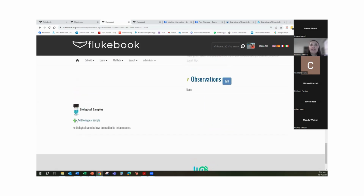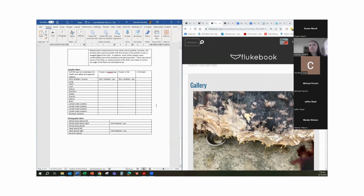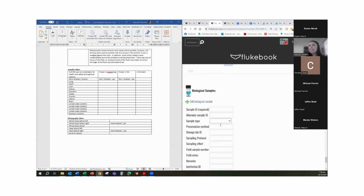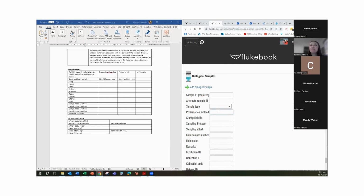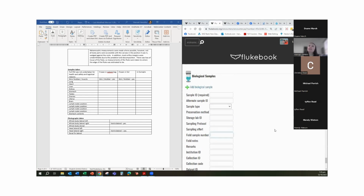And down the bottom is where we can add the biological samples. I won't put these in right now because we'll need to figure out what the sample ID is going to be. The only ones we've done so far have been for New Caledonia, and they've got their own sample IDs, but you would figure out a sample ID nomenclature, choose what the sample is. So these would be tissue samples, skin and blubber, and muscle by the looks of things too. How it's preserved. So in this case, we've got them frozen. You can record any of these other things, but most of it's not really relevant. And you just save that, and you can add as many as you want.